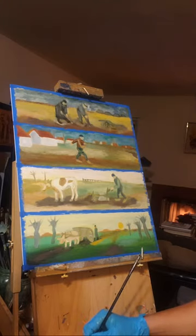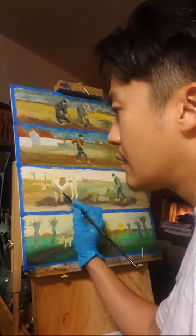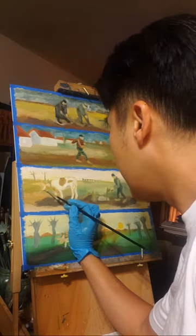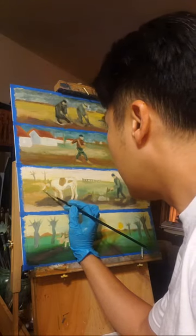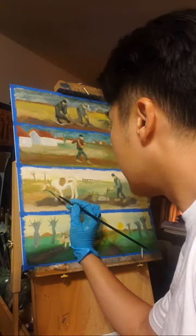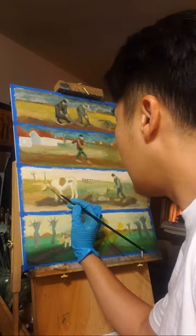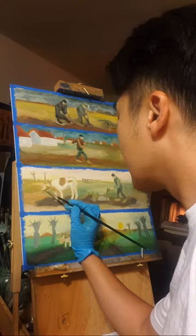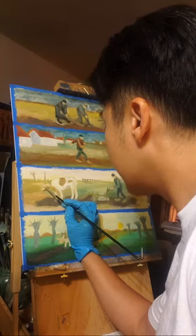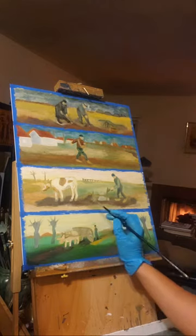Some dark color here, and we're gonna create a mouth. And let's go here. We need the eye for the cow, getting some finer details here.